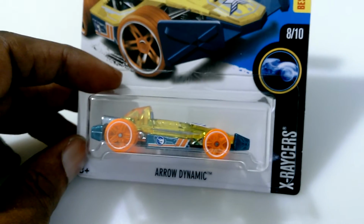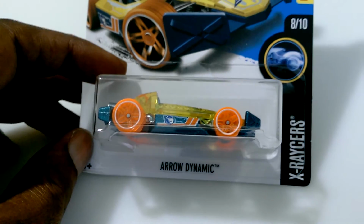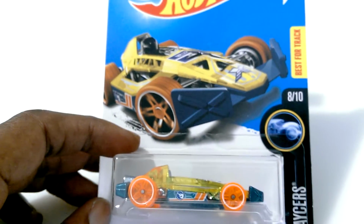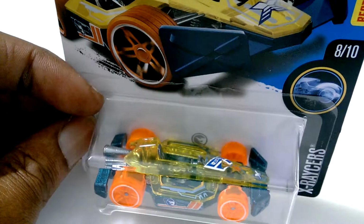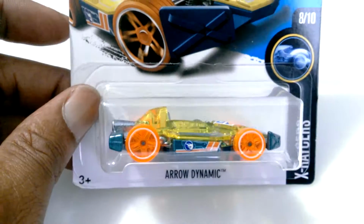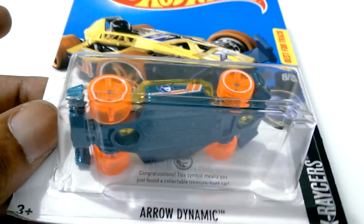I haven't been finding much right lately, treasure hunts or super treasure hunts, but I'll take it. X-Racers, 8 of 10. Alrighty, ain't much to it. Little orange wheels, see-through car, like a little racer. Alrighty, enough on that one.